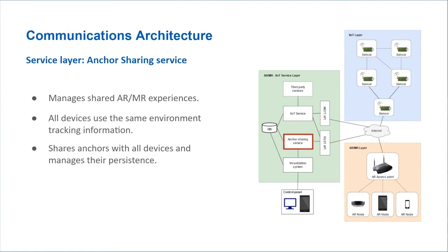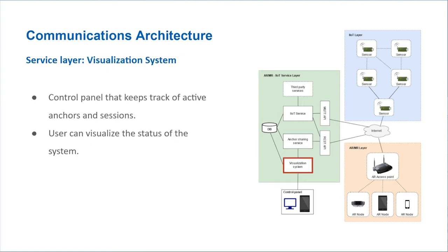The anchor sharing service also manages the persistence of the anchors and the distribution of each one to the corresponding devices through the REST API. Finally, the visualization system consists of a control panel that allows the user to visualize the status of the system and the active anchors and sessions at any given moment in time.